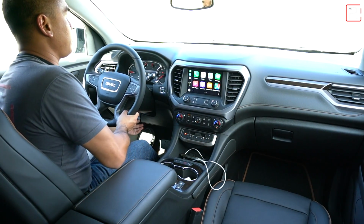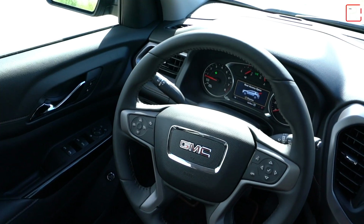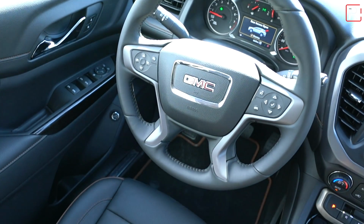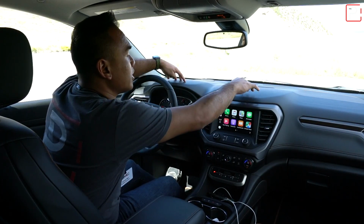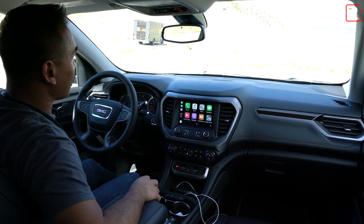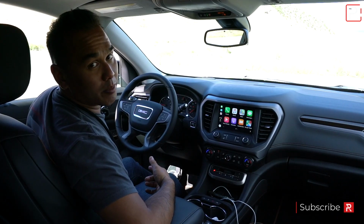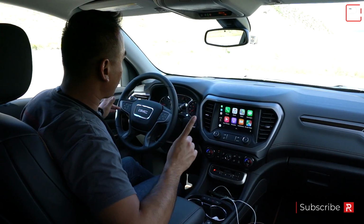Now, the steering wheel, you can see it's tilt and telescoping. This particular one doesn't have a heated wheel, which surprised me because most of the AT4s include that, at least on their trucks. But the materials, you can see it's a soft touch injection molded plastic with some faux stitching. The door panel here is the same material, which is good. The windows are only one-touch automatic up-down for the front windows, but not for the rear windows.